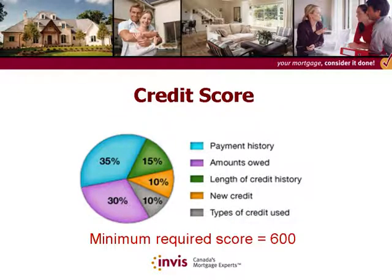Let's take a look at what determines the credit score. There are 5 factors that determine your score. The most important one is your debt repayment habits.